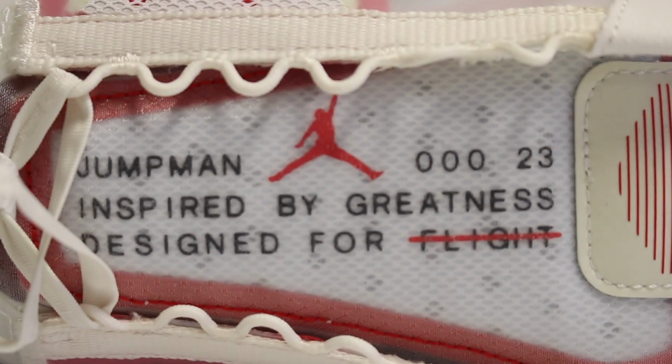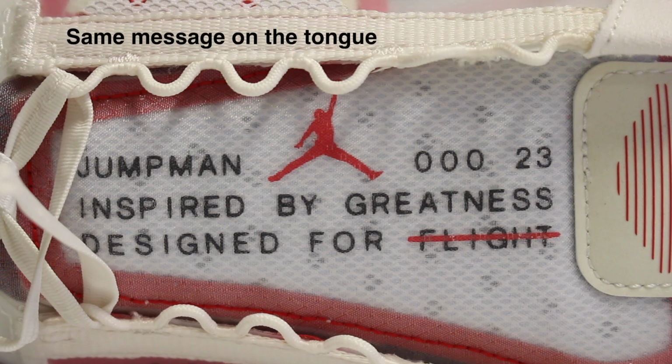Now, when you open the shoebox, the inside of the lid comes with a short branding message dead center of the lid. The message reads, Jumpman 00023, inspired by greatness, designed for flight.